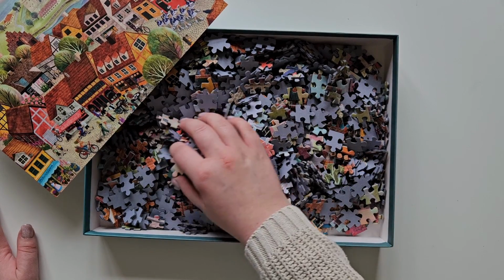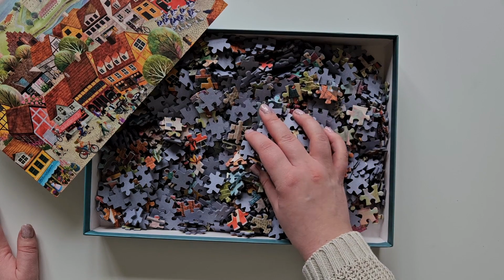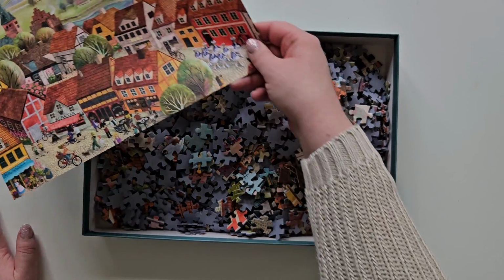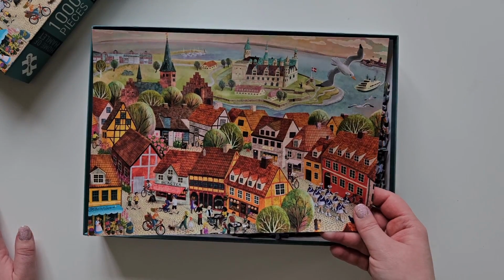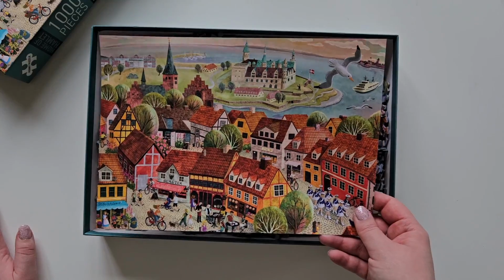I know I'm going to enjoy this because, as I'm sure I mentioned in my intro, I have done two of these puzzles before. So I know I'm going to love the quality. And this image I actually think is, if not my favorite, one of my favorites from this collection. So I've really been looking forward to putting this together.